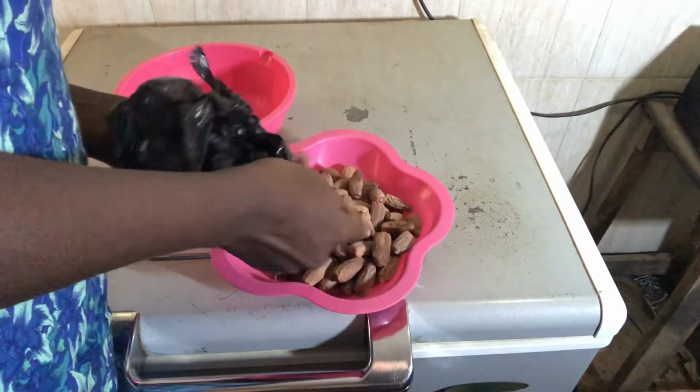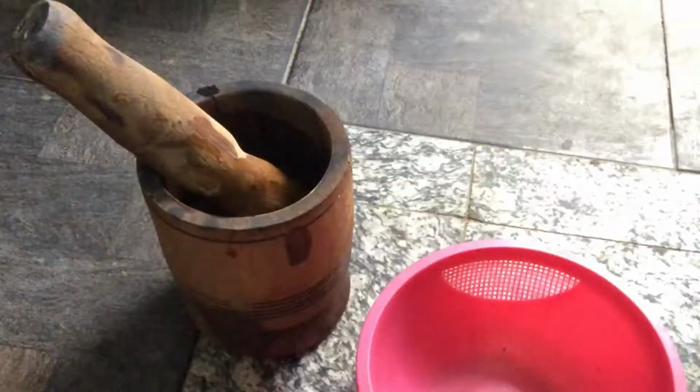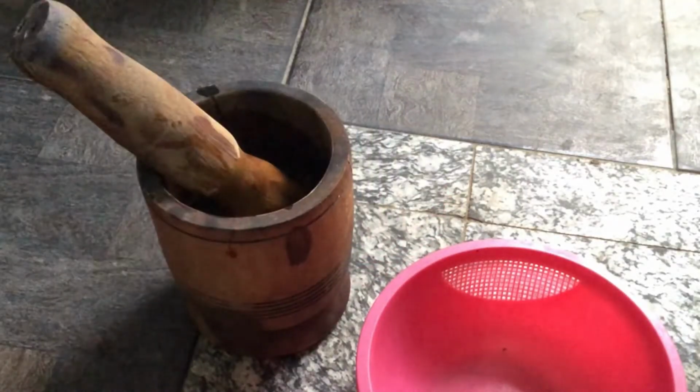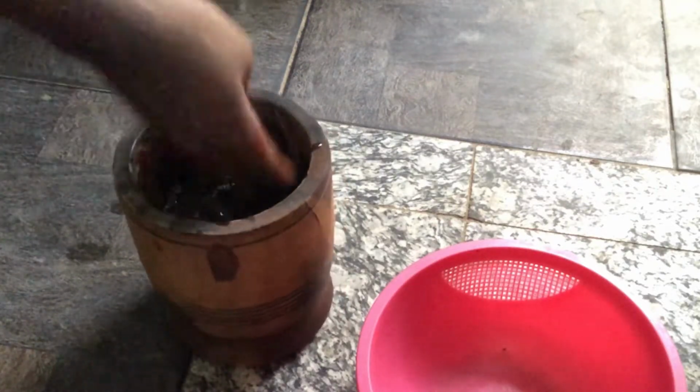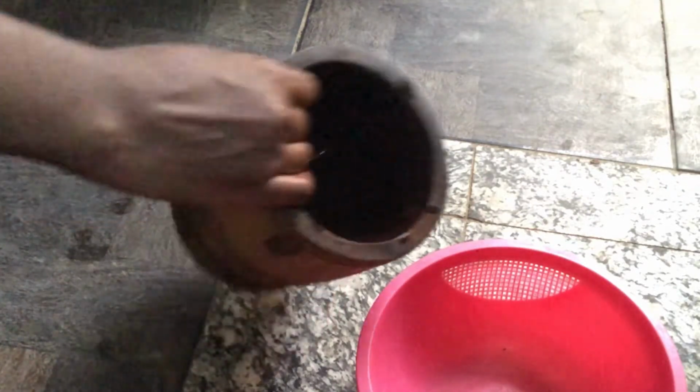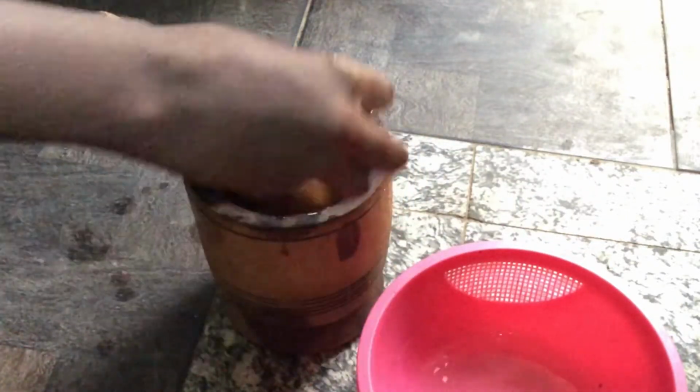So this is the date I bought. I got half mudu of dates, to half to one mudu of tiger nut. Date is very soft. Don't soak your dates at day one. Soak it at the point of grinding it, basically, because it absorbs water easily.